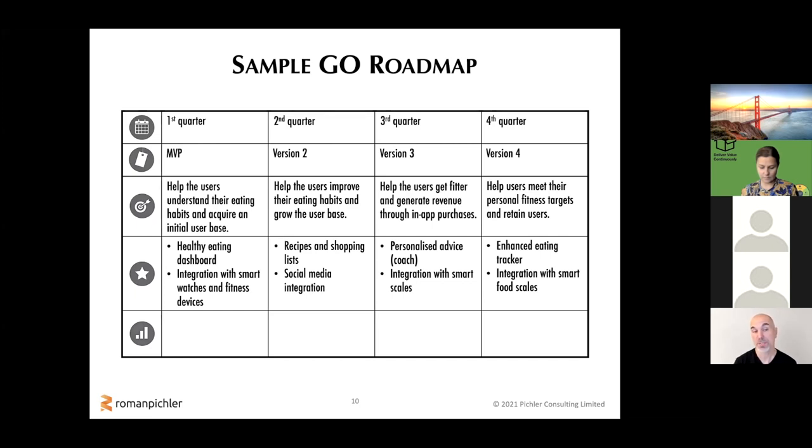The reason that I suggest you keep it so coarse-grained at this stage is that you don't solutionize, and that you don't restrict the creativity and freedom of the development team or teams, because really what you want to do is you want to then iterate towards that goal on the roadmap, that product goal, help the users understand their eating habits and acquire an initial user base. You want to iterate towards that and test any ideas how to achieve it, and what a healthy eating dashboard should look like, and what information it should contain, through, say, product increments, and exposing those increments to selected users and customers.